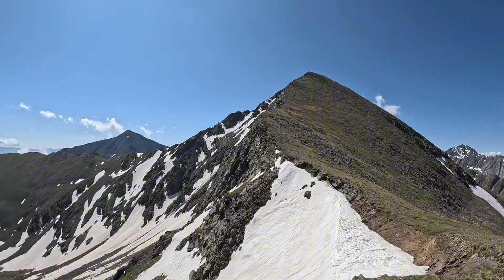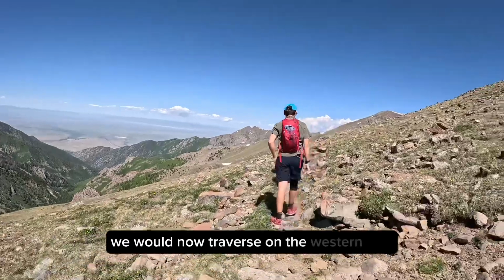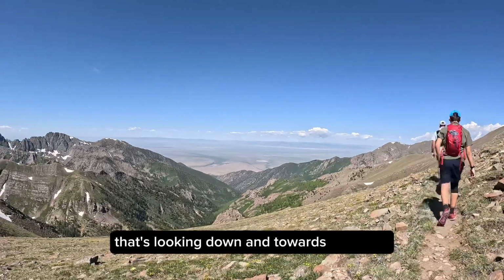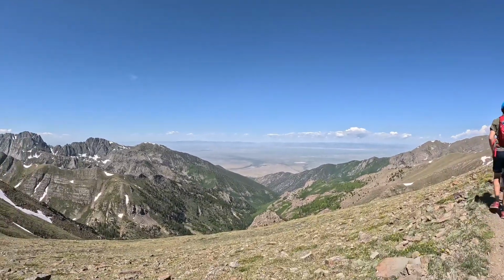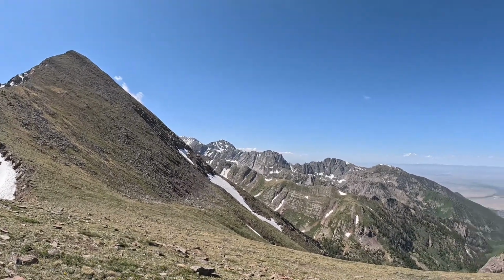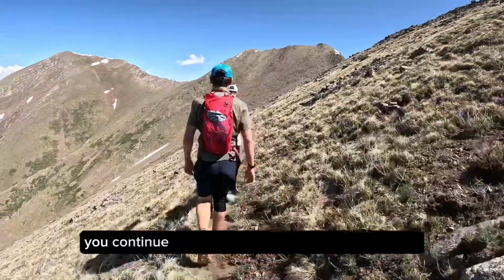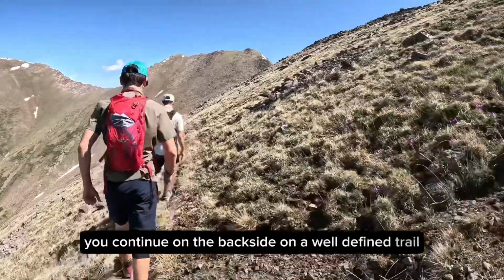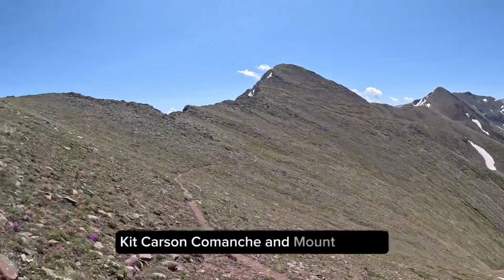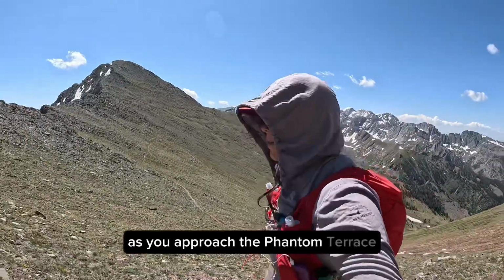We would now traverse on the western side of the Sangre de Cristo Mountains. That's looking down in towards Crestone. You continue on the backside on a well-defined trail on this ridge. Here's looking back towards Challenger, Kit Carson, Comanche, and Mount Adams. And then you work your way back up to the ridge as you approach the Phantom Terrace.